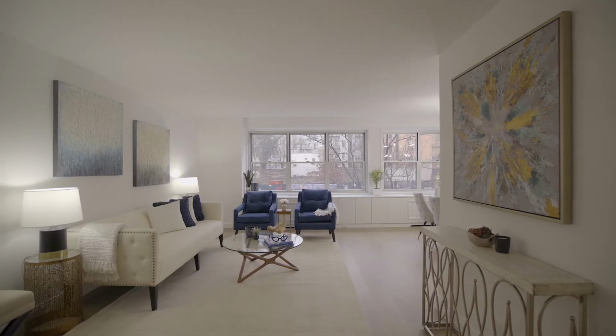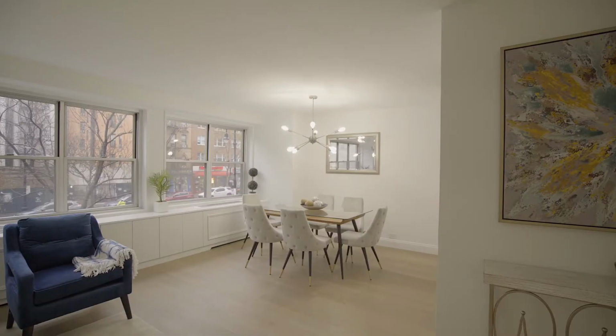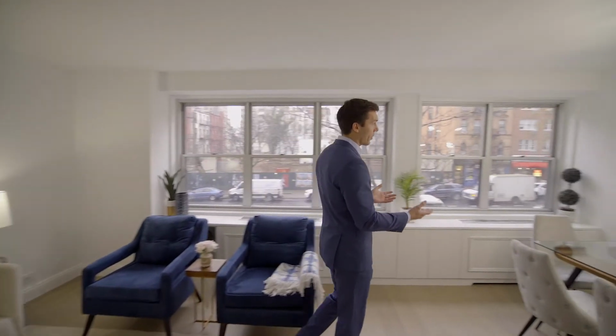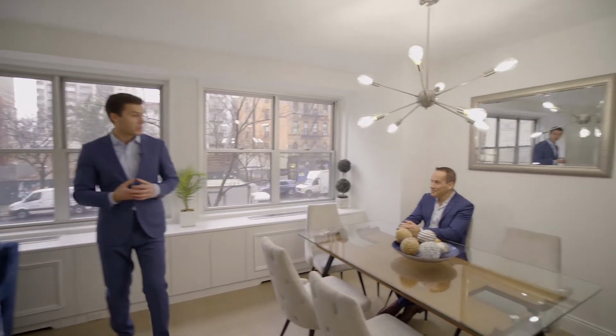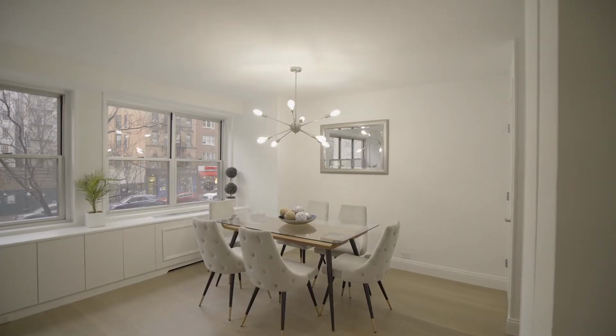Amazing. So Adrian, let's take a look around. Let's do it. So now we're in the heart of the home. We're in this expansive living room that faces south, gets so much light all day long, the beautiful tree-lined exposure. And over here you have an awesome dining alcove that can comfortably sit Barak and eight people. Barak and his friends.